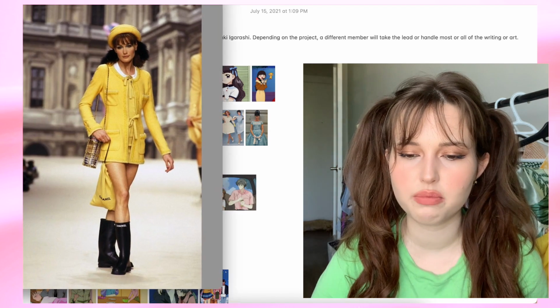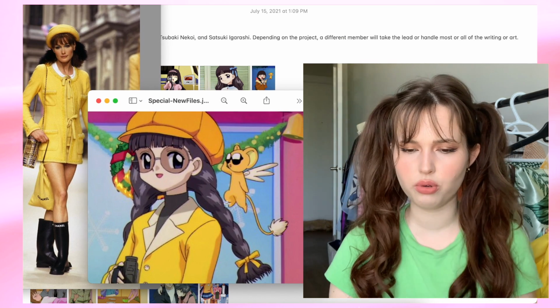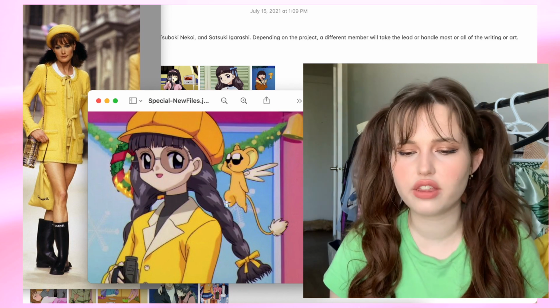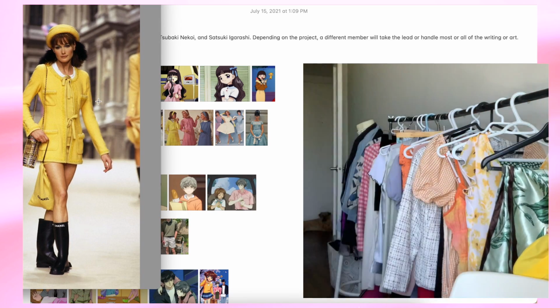This outfit reminded me of her yellow outfit a lot. This one, obviously, is not a raincoat. I'm not sure if the one that Tomoyo is wearing is a raincoat or not, but it looks a little bit like a raincoat to me. But it doesn't really matter. It's just the silhouette and the fact that it's this type of yellow and the fact that everything is matching so much. Oh my goodness. Got my butterflies.